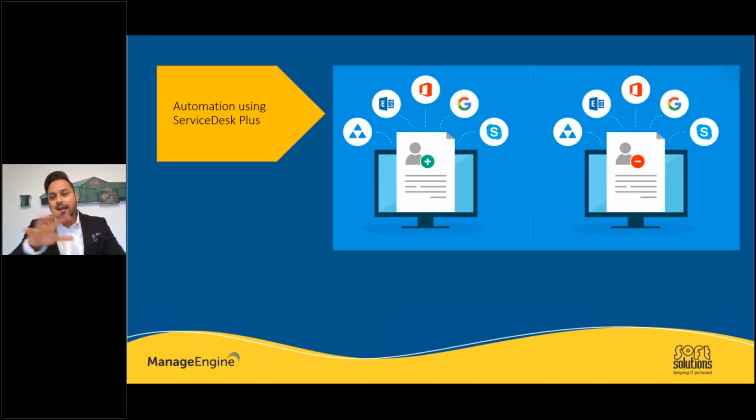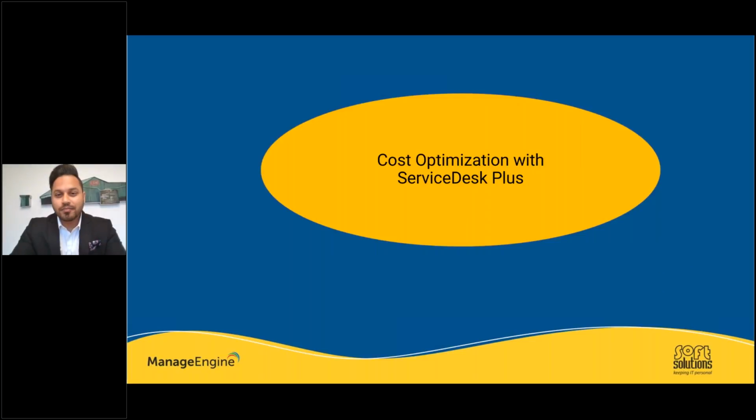So this entire user onboarding and offboarding process can be automated. And we actually have got many organizations in New Zealand whom we have helped in achieving this.